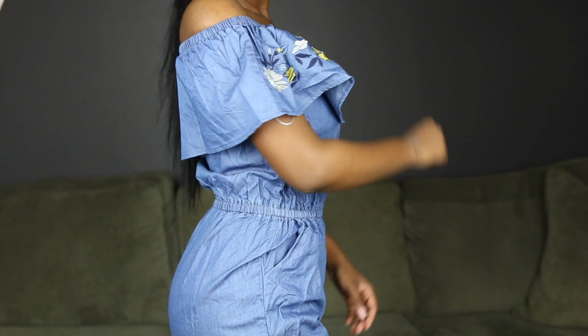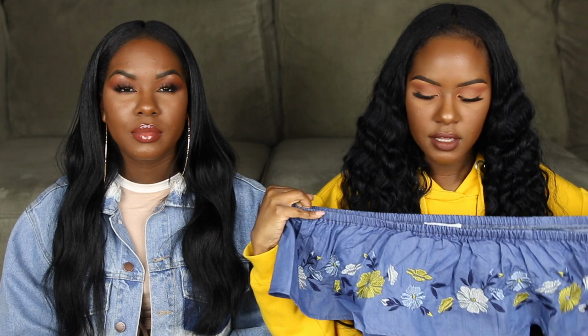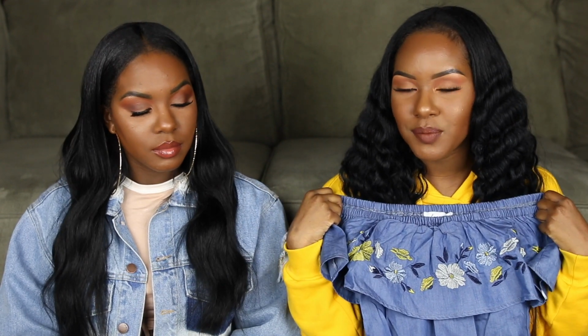But I'll probably be wearing this when it's summertime because it is on the thinner side. So it's not for spring to me. I feel like it's more for summer, but I thought it was super, super cute and I had to have it. The only thing that makes this spring to me is the flowers, but I could just see myself wearing this at one of my family members' houses at a barbecue.